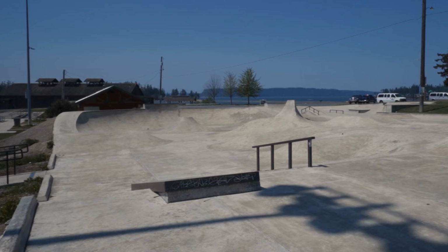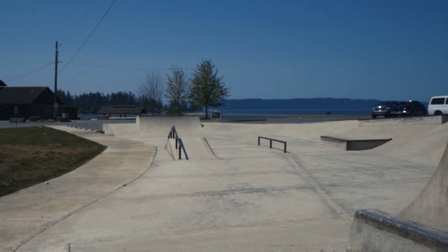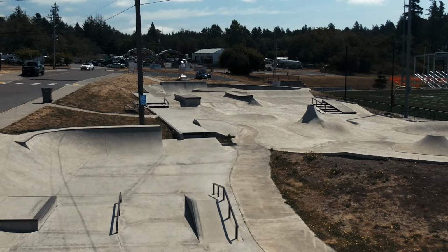I'm really excited about this skate park because it's really big. You have smaller stuff to get harder tricks on, and then you have big transition, medium-sized transition, big street features and small street features, so you really have a mix of everything.